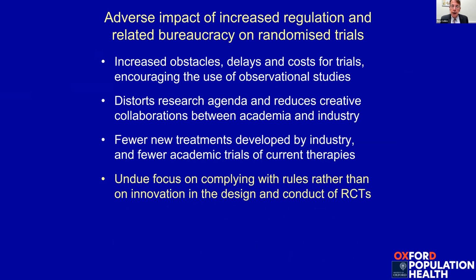The impact of this regulation has been towards a very risk-averse approach to clinical trials, with an undue focus on complying with rules rather than on innovation in the design and conduct of randomized trials. And that too has caused increasing problems. We've seen trials done in the middle of epidemics, trying to comply with good clinical practice guidelines, that have been hampered enormously by the attempt to do so.